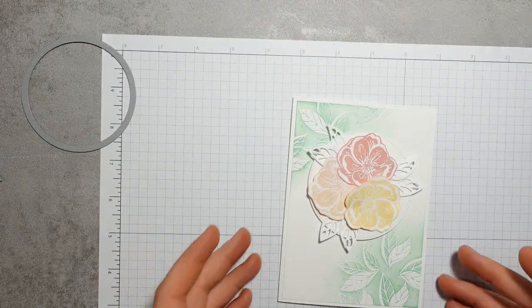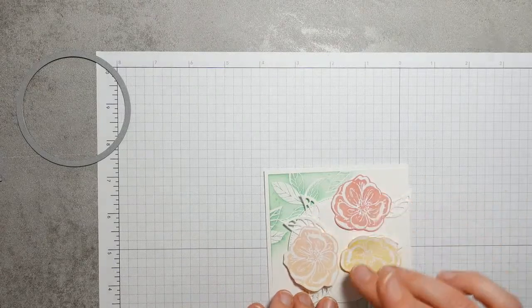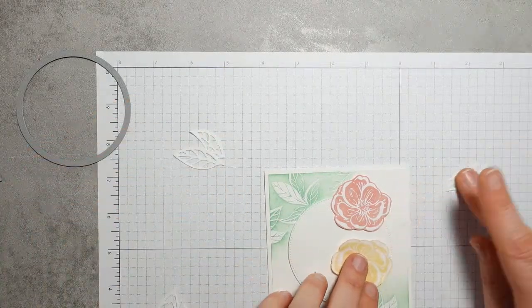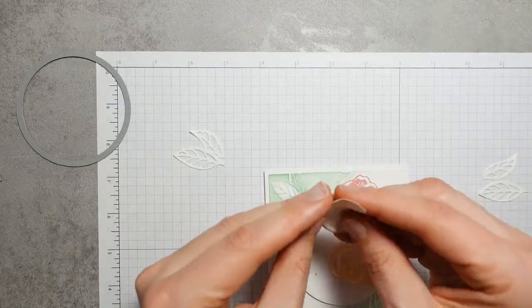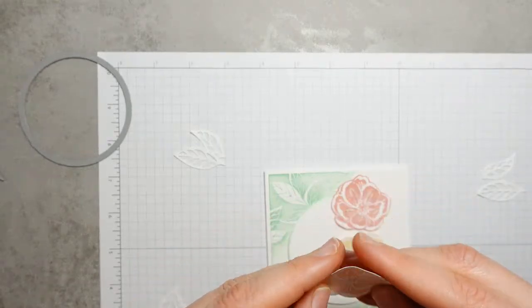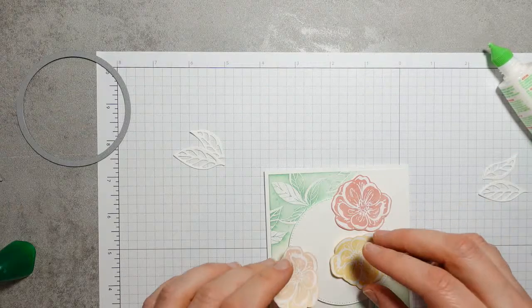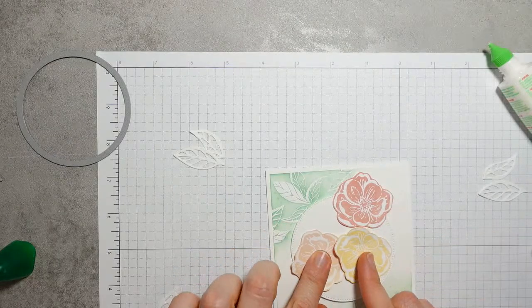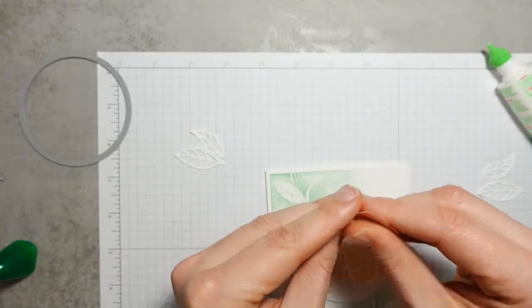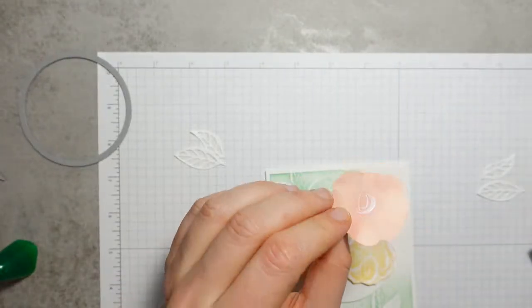Okay. So then we can go to work at kind of sticking these down. So let's take those two away, those two away. Now I've arranged it, I'm going to mess it all up. And those two away. And I'm going to start shaping the flowers, just like before. This one's going on flat. This one's going on flat. Just a bit of glue in the middle, that's all you need.